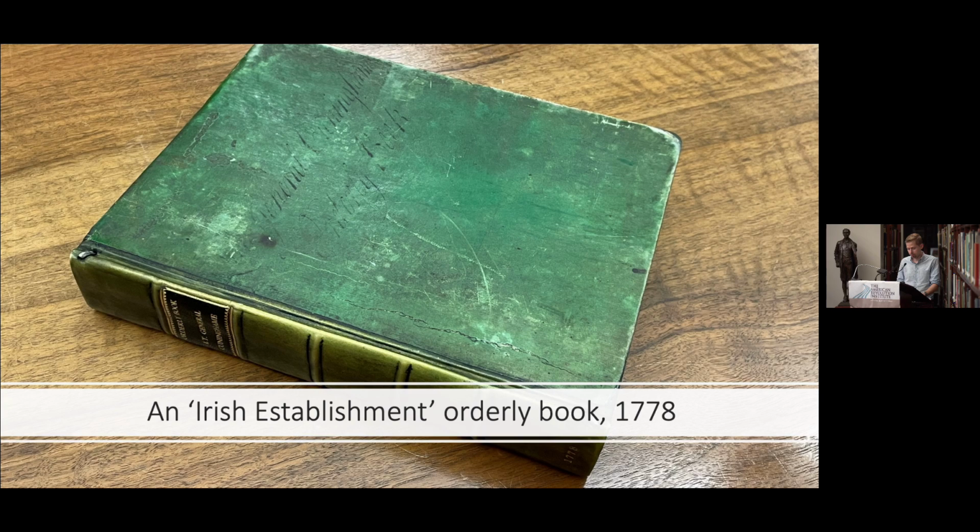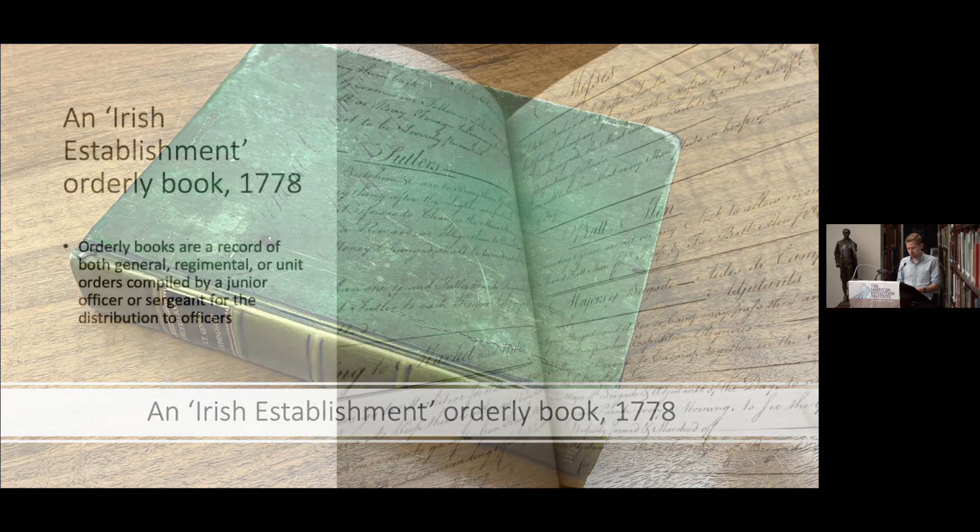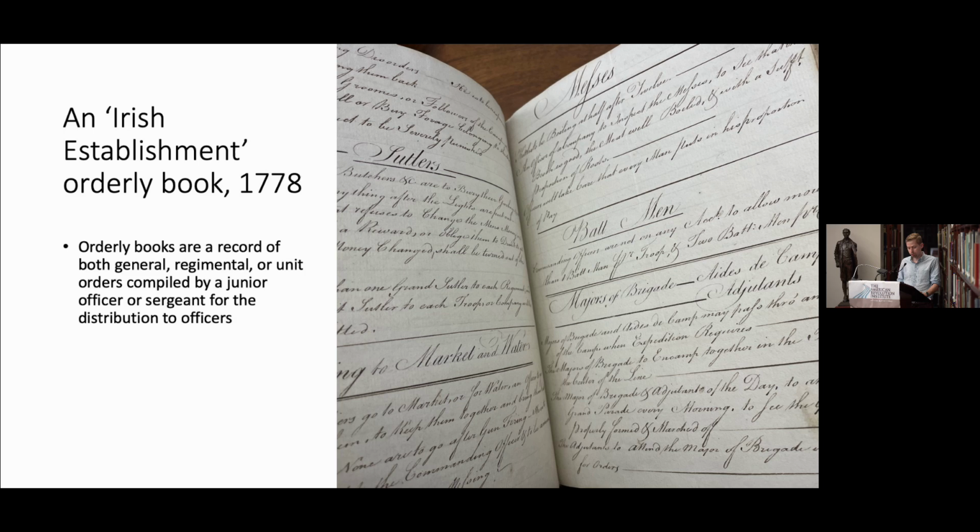So as I've referred to it here, it's an Irish establishment orderly book from 1778, with this exquisite green front and back boards. What exactly is an orderly book? Orderly books are a record of both general and/or regimental or unit orders compiled for distribution to officers. This orderly book, though, is a very curious example.